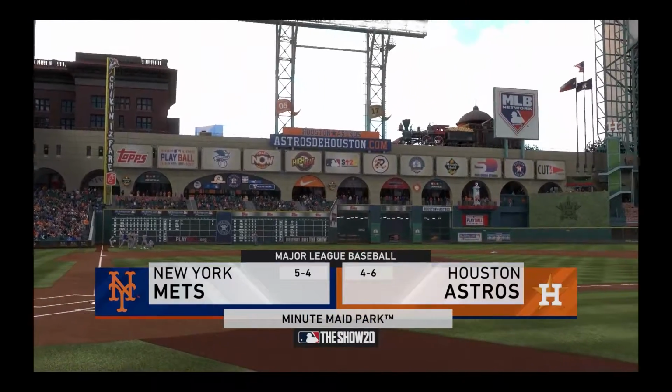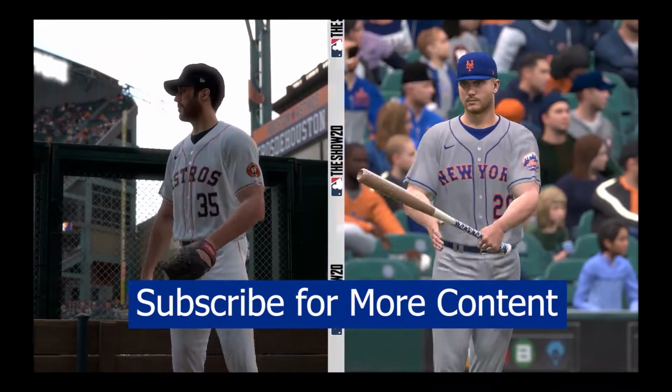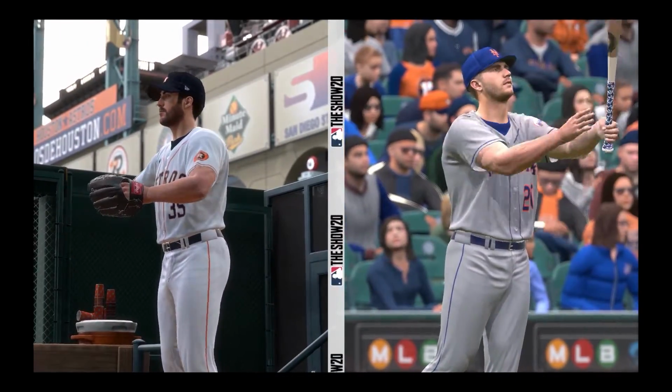Today we got an interleague matchup between the New York Mets and the Houston Astros. Astros are coming off a 2-series division road trip where they took 4 out of 6 against the Athletics and Angels, while the Mets lost 2 out of 3 at the defending World Series champs, the Nationals.